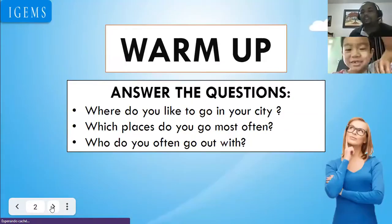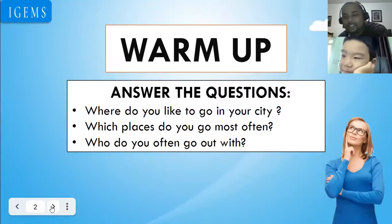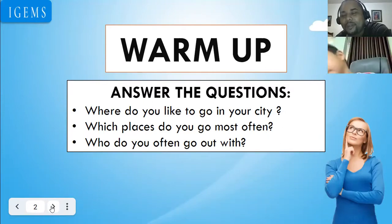Okay, let me ask you something. I have a question for you. All right, where do you like to go in your city? Can you tell me, do you like to go to the zoo with your family, or do you like to go to the supermarket? Do you like to go to the amusement park? Where do you like to go? I want to go to the zoo. Okay, you like to go to a zoo? Yes.